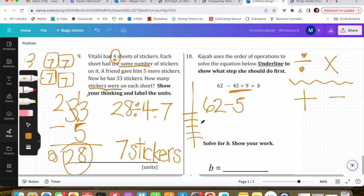Let's try that again. I don't know if I counted that first tick. Let's do that again. So we're at 62. Let's count down 5. 62, 61, 60, 59, 58, 57. There we go. So our final answer here is 57 when we're very careful thinking about 62 minus 5. Thank you for your patience on that one.